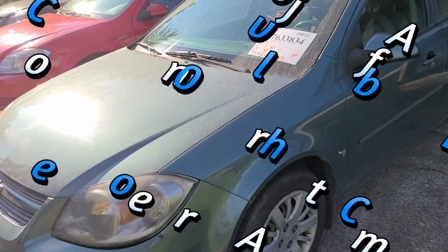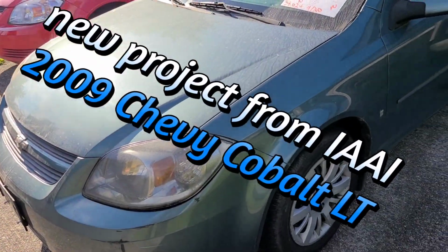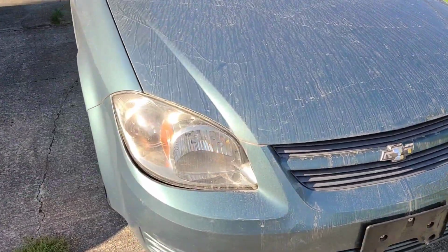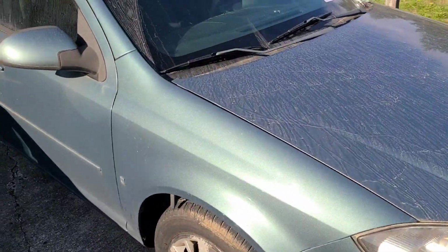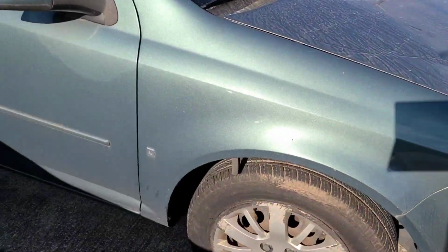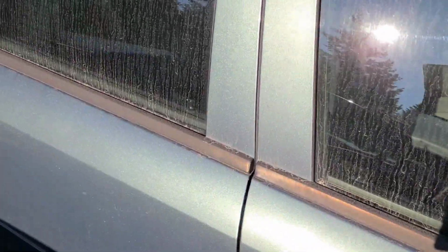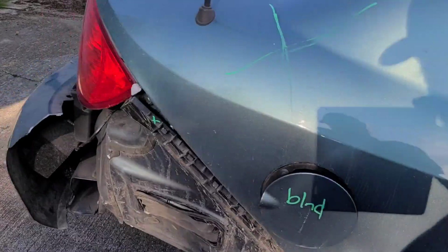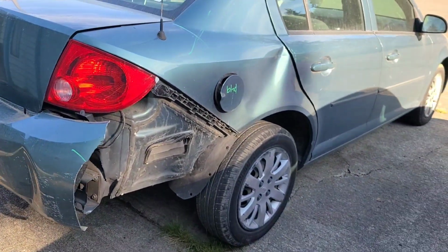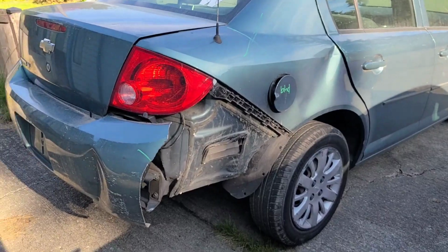Just got in my latest project from the insurance auto auction. This is a 2009 Chevy Cobalt LT. And when I saw this car come up at auction, I actually didn't get a chance to go out and pre-inspect it. So I didn't really get a good chance to look at the damage and see if it was repairable or if it was going to be a parts car.